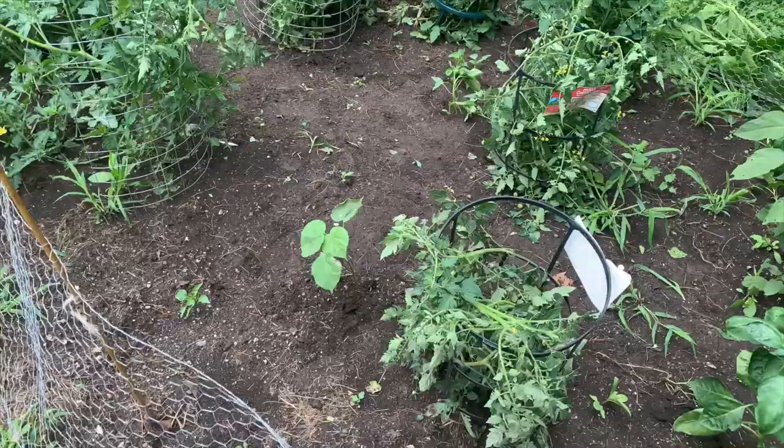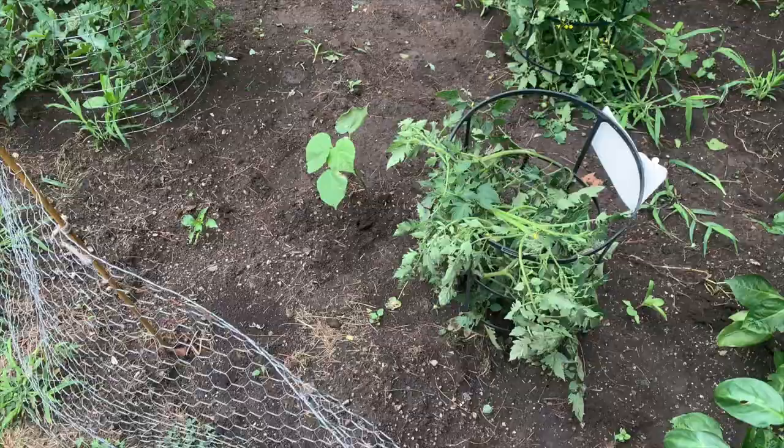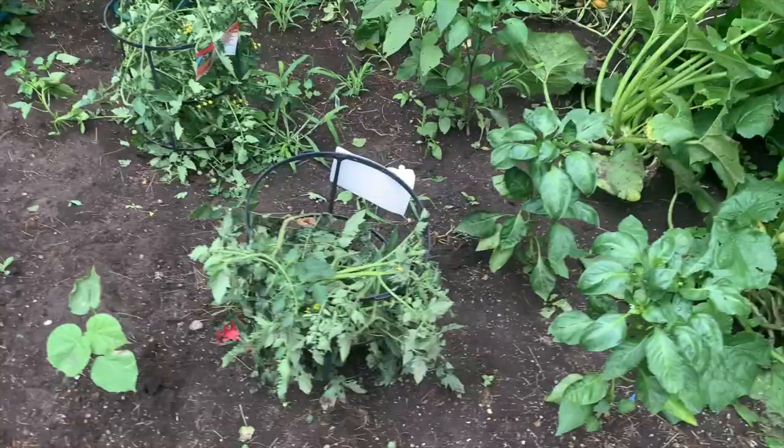We have tamed the tomato plants. They're all in their little cages. Now, again, because I did this late, I don't know if that's going to harm the plants and they won't actually grow, but at least now they're contained. And then I don't even remember what these are, maybe some kind of beans. So we've got those. Those look really cute. You've got three of them right there.